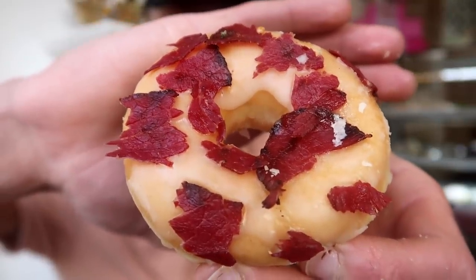So let's switch from sweet to savory. And here we got the halal bacon maple glazed donut. Yes, it's halal, guys. Let's try it out. Cheers.